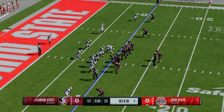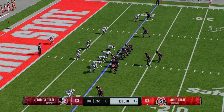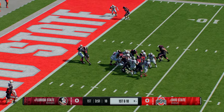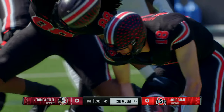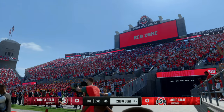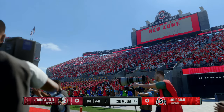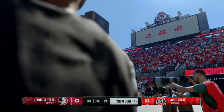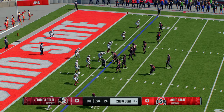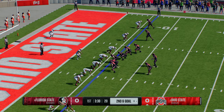And the Buckeyes will try to put one on the board on first and goal. On the option. And he has a solid gain before the defense bottles him up. They keep pushing forward, now back to work on second and goal from the six.